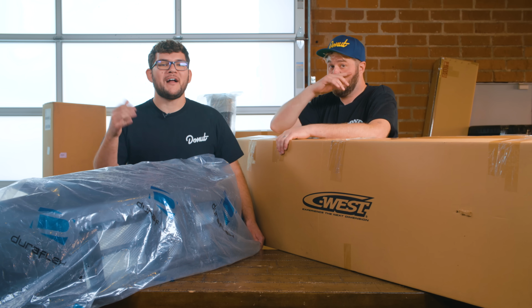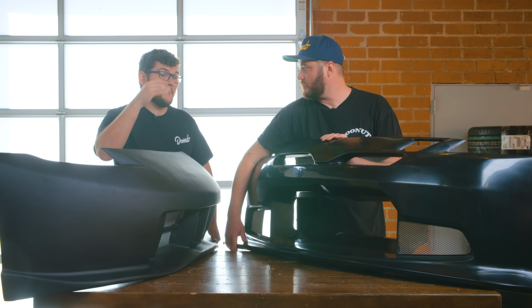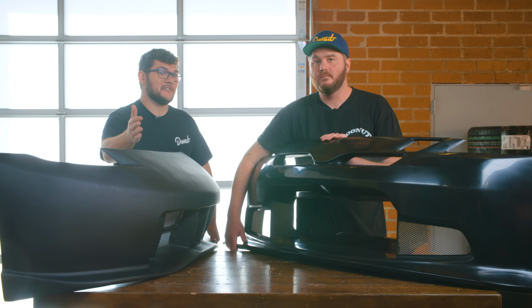Oh, and also, we got these eBay knockoff Ganador mirrors for 40 bones. The money you save in materials, we might end up having to make up the difference in labor, you know? I am so stoked. I can't imagine what the outcome's gonna be.